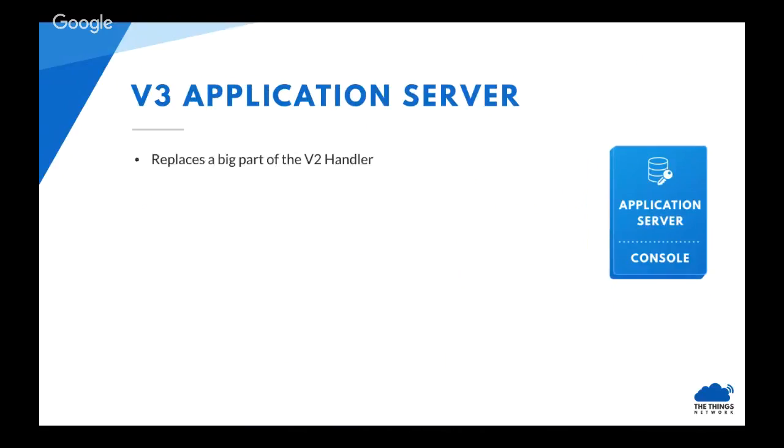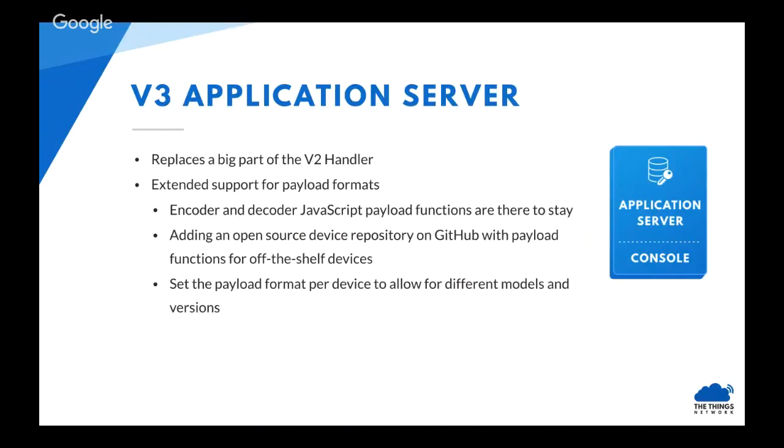The application server replaces a big part of the V2 handler, and there will be extended support for payload functions. So the encoder and decoder payload functions are there to stay. These are the JavaScript payload functions to decode and encode the binary application payloads in and from a JSON object, which is, I think, one of the most powerful features of the handler today. And you can set the payload format now per device, and this allows for different device models, even whole different devices, different firmware versions, and you will be able to manage devices in groups. So if you're managing thousands of devices in the console, you can now make groups and filter devices easily.